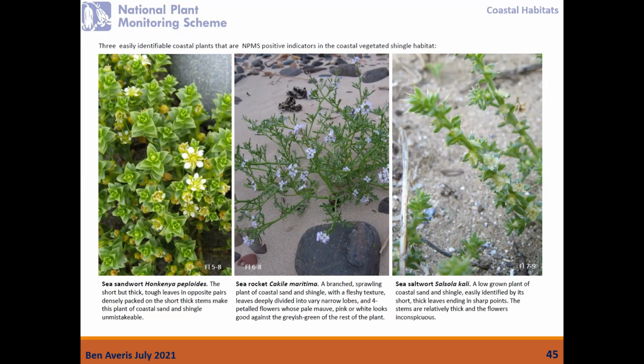The opposite pairs of leaves are twisted around at right angles to each other as you go up the stem, so it has a sort of four-ranked appearance. And they're very thick textured, so unmistakable. The sea rocket is a funny branched plant with fleshy textured leaves that are divided up, cut very deeply into narrow segments, lobes, I suppose, technically, almost down to leaflet division. And it has pale lilac coloured flowers, and likes these same sort of places.